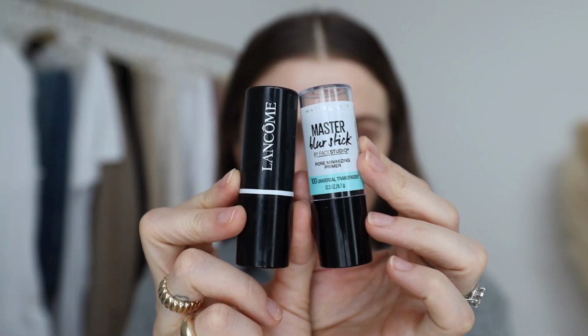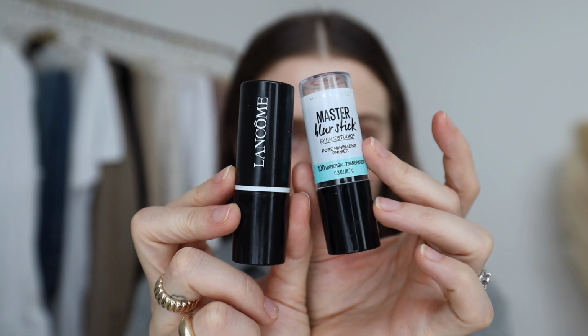I want to do a little comparison of these two primers today. This is the Lancome Blur Stick, and this is the Maybelline Blur and Go Stick. I've actually worn these a couple of times, and I wasn't really able to tell a difference, which is a good sign, but I figured I'd show you guys in real time today a little comparison of the two pore sticks. So I'm gonna put the Maybelline one on this side. Lancome's gonna go on this side, just in this area where I'm super porous. I'm gonna come in really up close for you here.